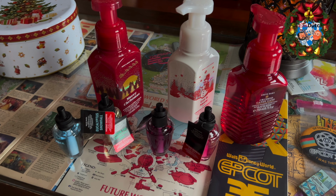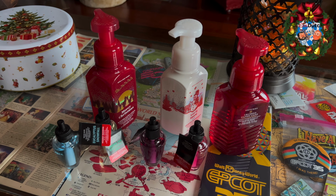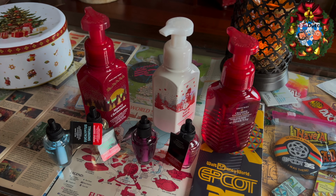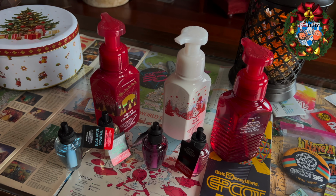Mike got us these holiday editions from Bath and Body Works. And, you know, just as always, sharing them with you to give you some ideas. Those of you that love to stay in the holiday vibe and ambience, maybe this will give you some ideas for some of the things that you can get.